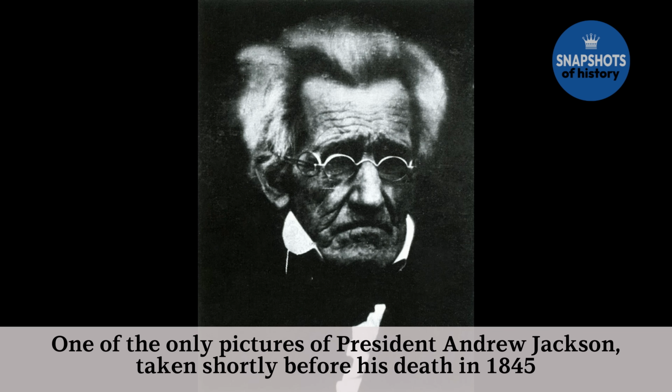This is one of the few images we have of President Andrew Jackson. It was taken shortly before he passed away in 1845.